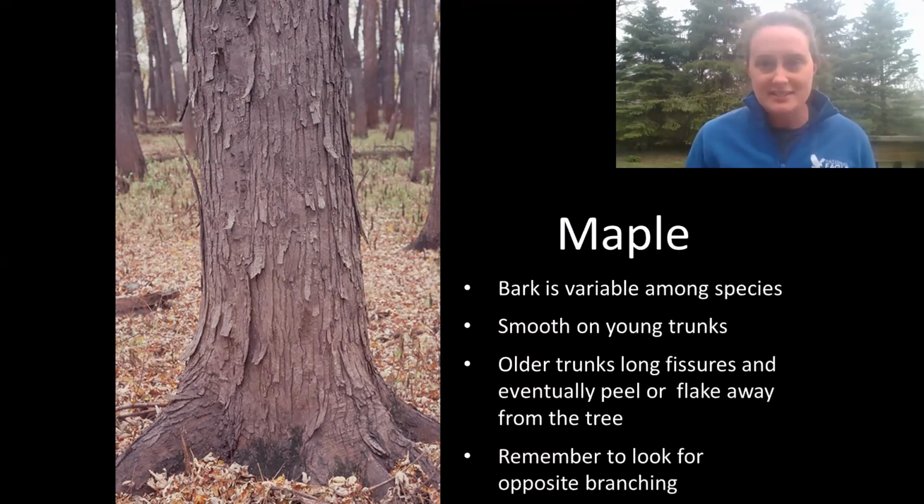So there are many different species of maple trees. There's around 128 different species of maple, and in Minnesota there are probably around 5 native species of maple. The bark is fairly variable among species, and when the trees are very young, the bark can actually be quite smooth. And as these trees get older, they start to develop these grooves or fissures in the bark that are eventually going to start peeling away and flaking away from the tree.